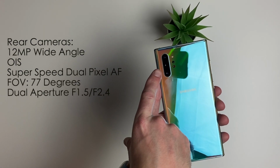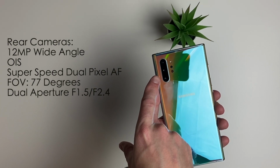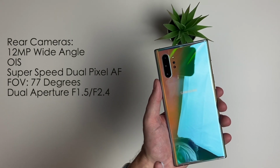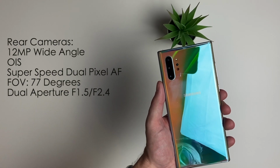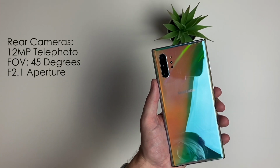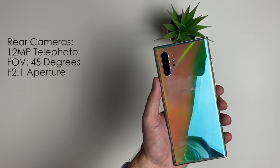Our second camera is a 12 megapixel wide angle camera that has super speed dual pixel autofocus with optical image stabilization. Field of view of 77 degrees. You have dual aperture. So you have an f1.5 as well as f2.4. For our third camera, you also have a 12 megapixel telephoto camera that has optical image stabilization as well. Field of view of 45 degrees with an f2.1 aperture.